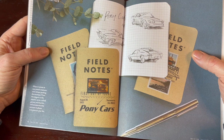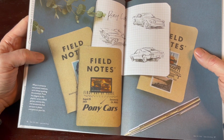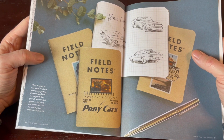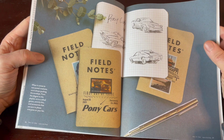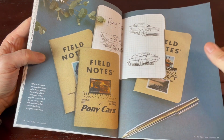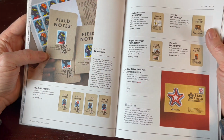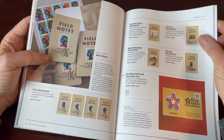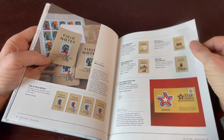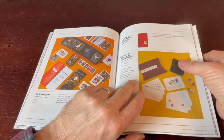Novelties, I guess this is the field notes and other things. When it comes to new postal creations, we're always pushing the envelope. From the elegant to the playful, we've crafted games, activity kits, and accessories that are sure to please everyone on your list. Yeah, so these little field notebooks, they have a lot of different versions of those. Looks like we've got an extra page here.